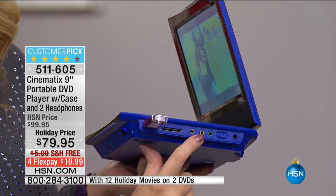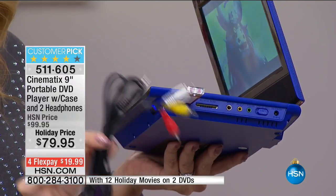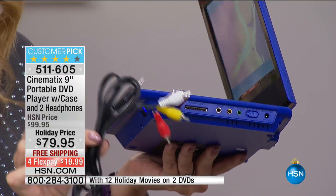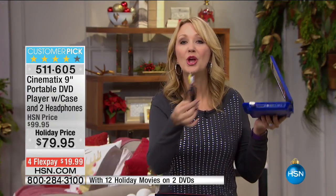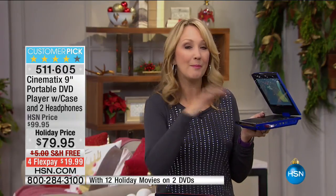You also have that AV out. So the yellow port right here that you see in the middle, that's how you power the other TVs in your life with DVD entertainment. This could be your main DVD player, the DVD player in your guest bedroom, or the DVD player in the hotel room. You plug it right in, and now you're putting that DVD movie on the big TV by using this player.